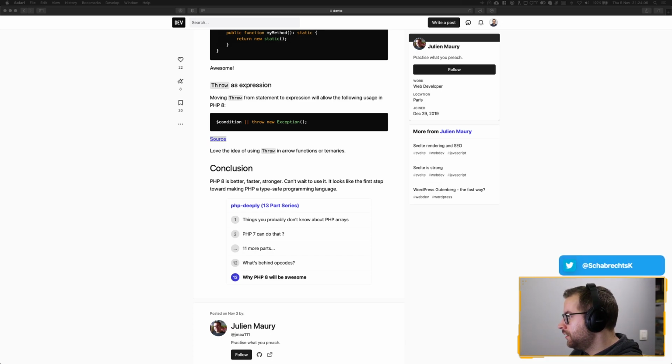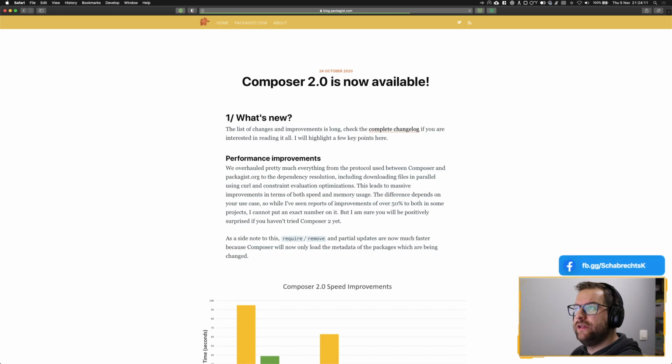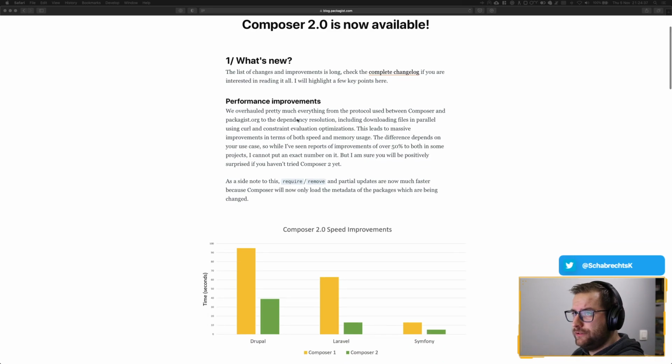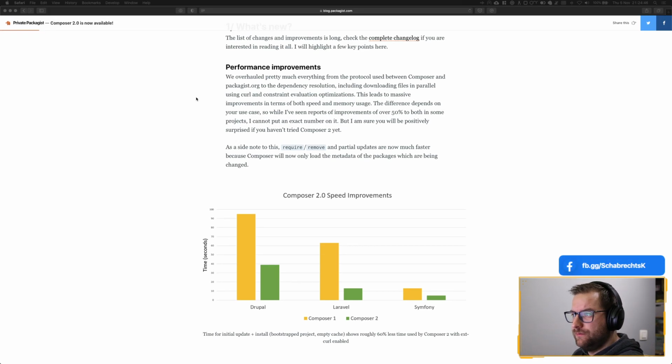So, one of the things that we celebrated last week is that Composer 2.0 is now available. Very interesting. So Composer is something super easy. It changed the complete game of development for PHP, and with 2.0 it's like even better. It's crazy. So they have a lot of changes, a lot of improvements. First and foremost being performance. That is very cool to see.